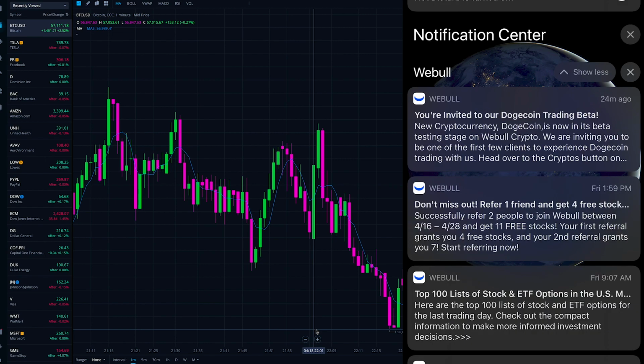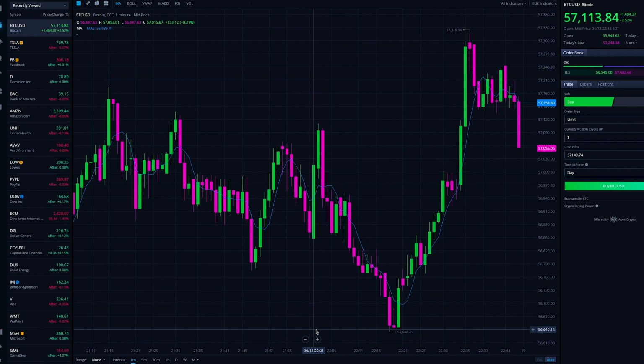So with all the craze and all the craziness, Webull has now opened up a beta test where you can actually buy Dogecoin. Now, in no shape or form am I encouraging you to buy Dogecoin, but just letting you guys know that you can now buy it on Webull, and you can simply search it. I believe it's available for everyone, because I know it said beta, but I believe it's for everyone. But they're saying that you can now actually buy it.